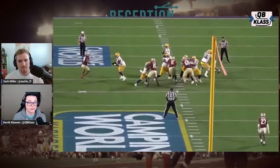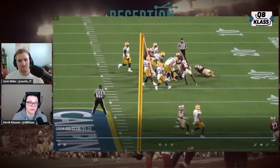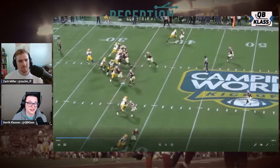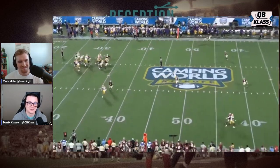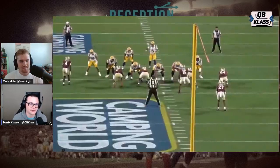It's not going to work every time. It's a hard throw, but you need to be willing to make it. And it's the difference between when I watch Caleb and Drake Maye. Those two guys will throw the hell out of this ball. They're not scared to throw this ball and give their guys a shot. Whereas I think Daniels turns down plays like this a little bit too often.